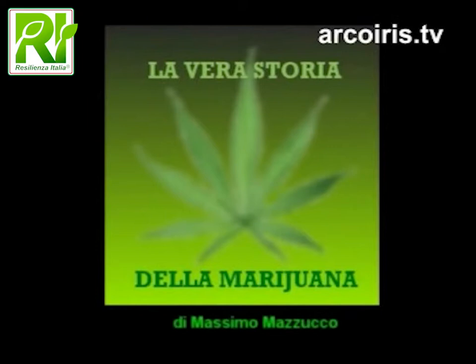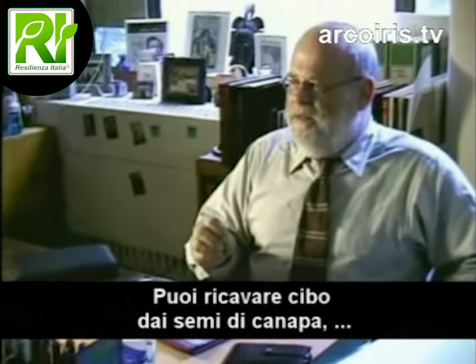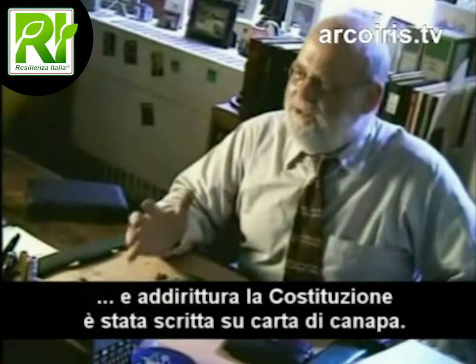You can make paper out of it, you can make cloth out of it, you can make cord out of it, you can make oil, you can make medicine. You can make food out of hemp seed oil, you can burn it in a lamp, you can make rope, you can make parachute cordage and tie your shoes, and the Constitution was really printed on hemp paper.